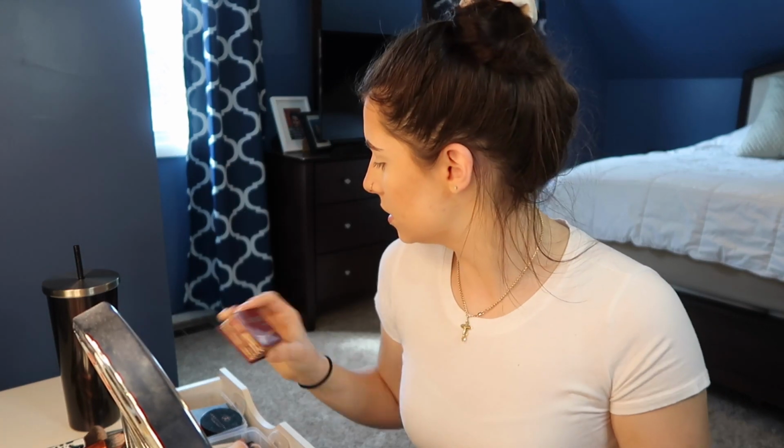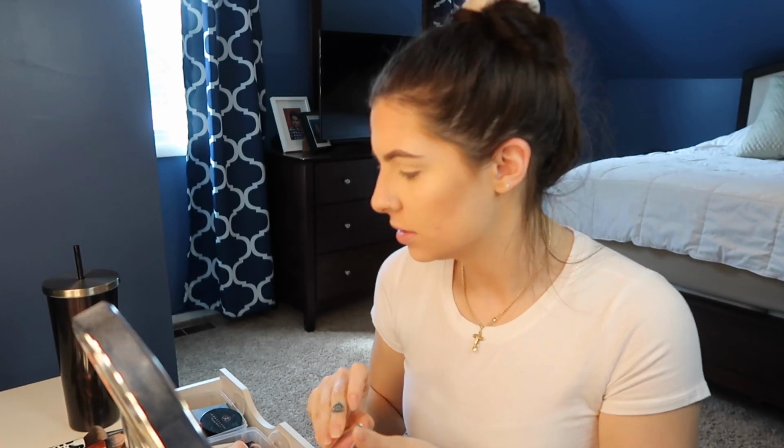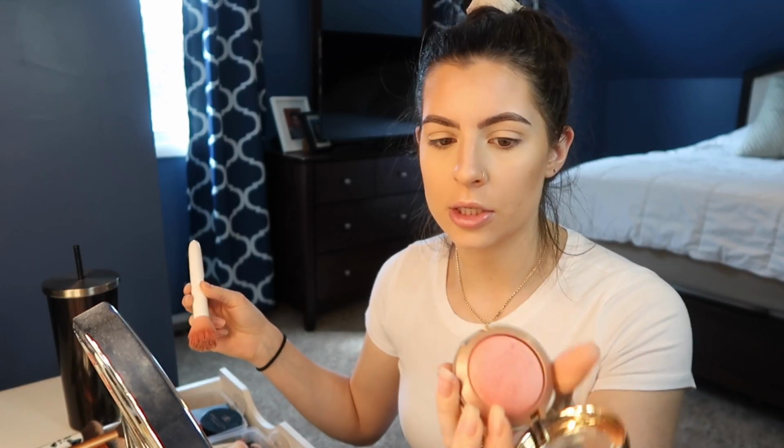So, oh, I used the Hoola bronzer. This is the only one that I use. I've used that forever. And then the Milani Baked Blush in Luminoso.